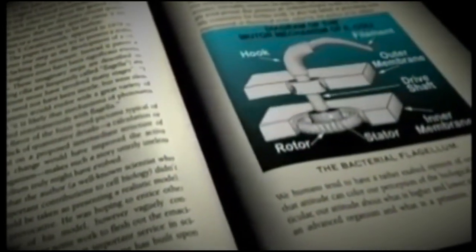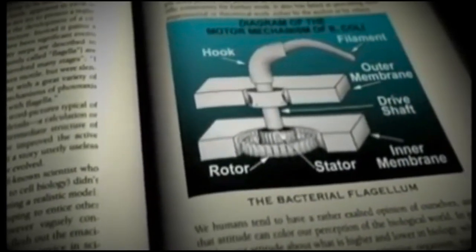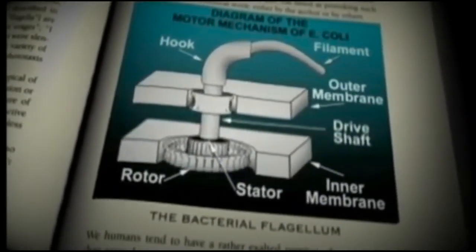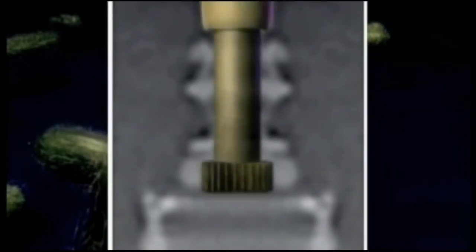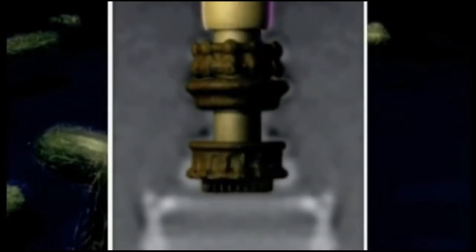We see it in the real world when a part of a mousetrap falls off, it no longer works because every part is essential. And when you look at this bacterial flagellum here, you can see that it is made up of many motorized parts. It is a fully functioning motorized piece of equipment. It just happens to be part of a living organism.